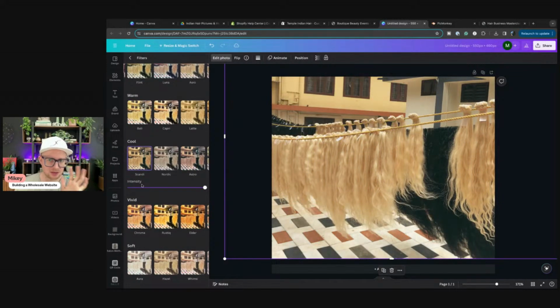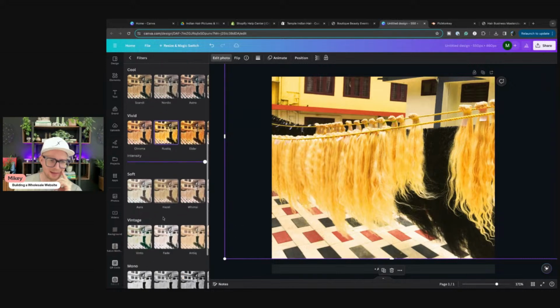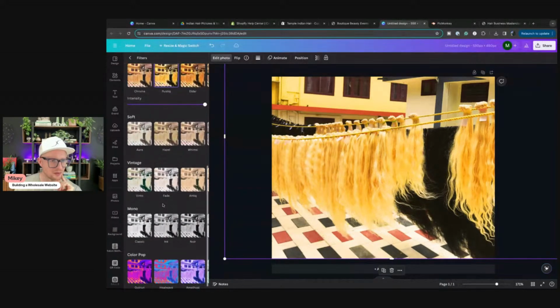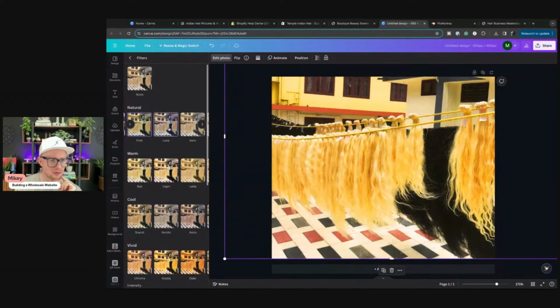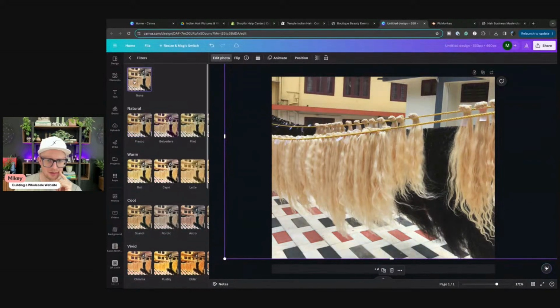That's a little bit too much. Okay, that's a little too dark. Nope, that's not it. I don't know. Canvas filters are not always my favorite. Natural. Yeah, we need something natural. I literally should just put this on my iPhone and just do the quick update and it would look better.